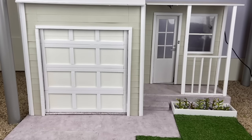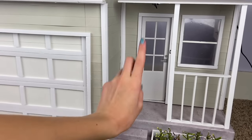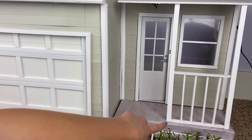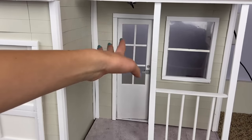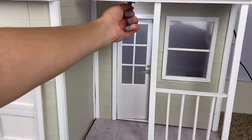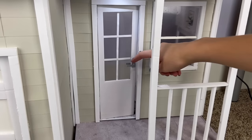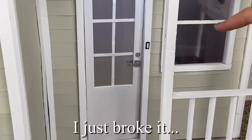But basically, there's just a nice little driveway area, then some grass over to the right over here. We can see the front little porch area over here with a little flower bed. So for this area, we just have a nice little railing here. And it's actually pretty cool because there is a light under here that can turn on for a little porch light. There is a small little doorbell over here and the door does open to the inside. The handle's pretty weak though, so... Oh no. I just broke it.